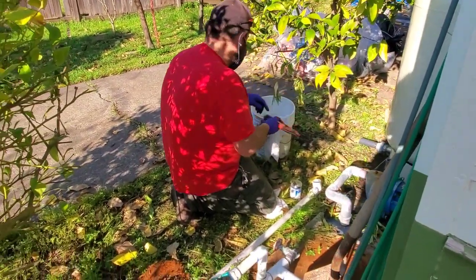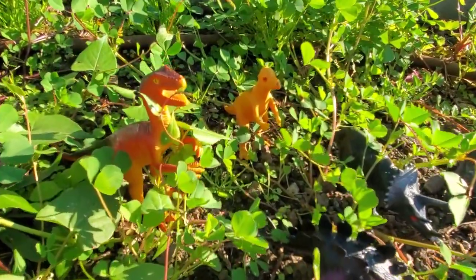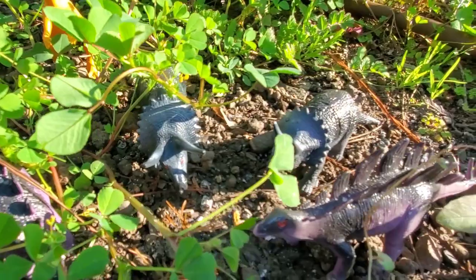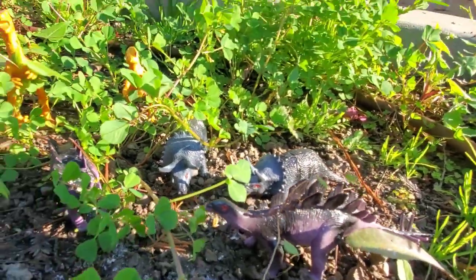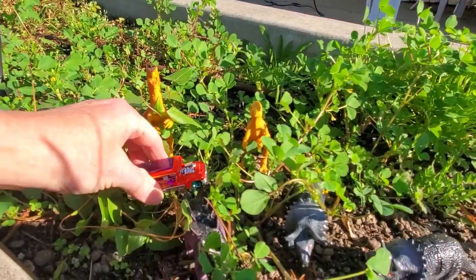Well, looks like you're making good progress. Won't be long. Blackbird's Jurassic Park. Here comes the tour bus.